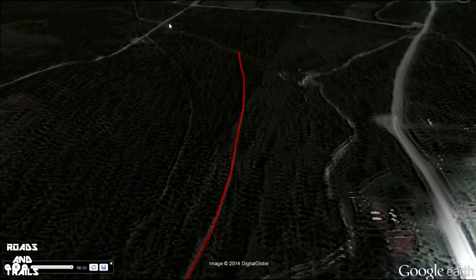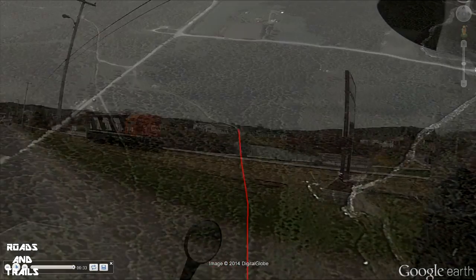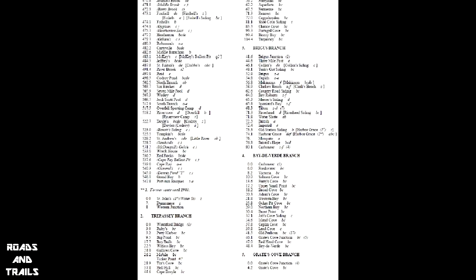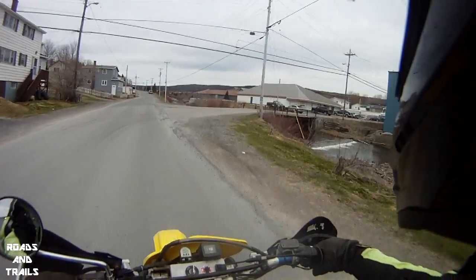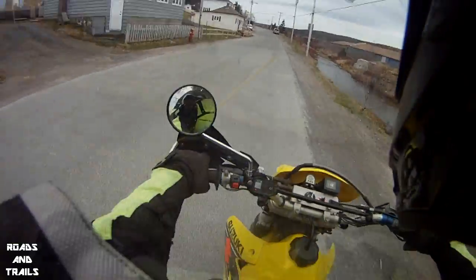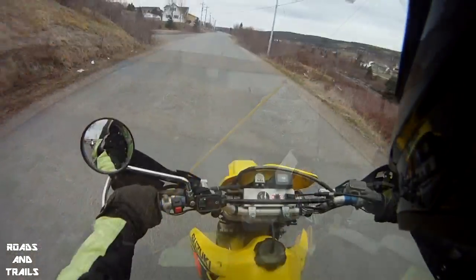This is our first lost section here, comes to a dead end. We've got to make a little detour up around this roadway. We hook up with the track back out a little ways. In trolling around the internet, we found this original mile marker document from the Railways Newfoundland. This was an invaluable tool to confirm some of the actual sidings and railway stops on this whole branch line. And it was a good tool, worked out for us. We could confirm a lot of the actual old railway stations using that and our mileage.